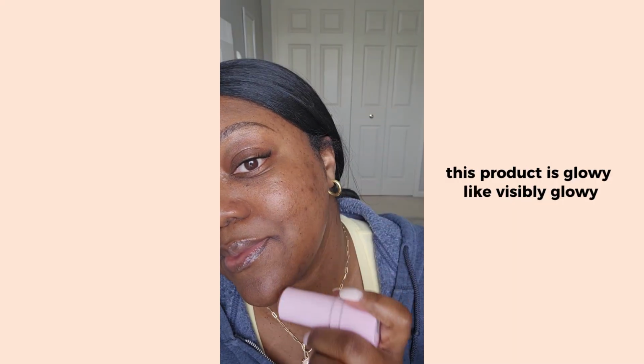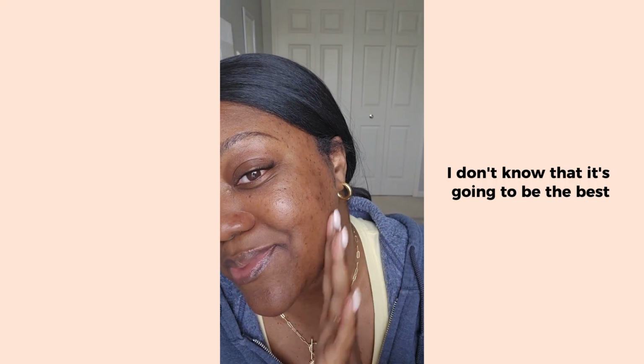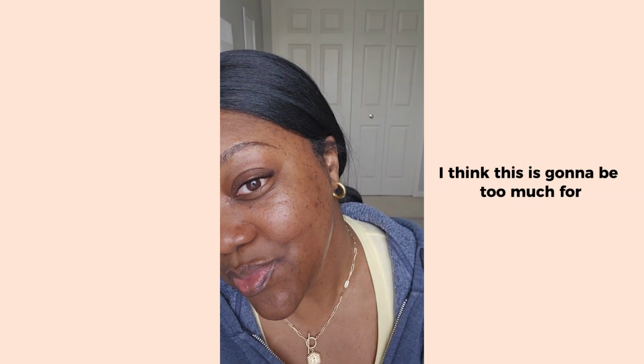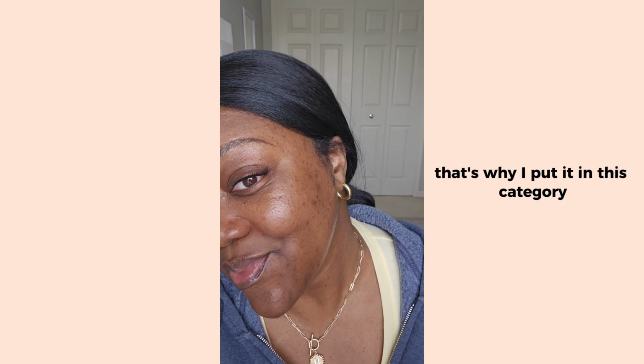This product is glowy, like visibly glowy. I don't know that it's going to be the best for those who don't have dry skin. Unless you have normal skin and you really love a glow, I think this is going to be too much for the oily and combo skin girls. That's why I put it in this category.